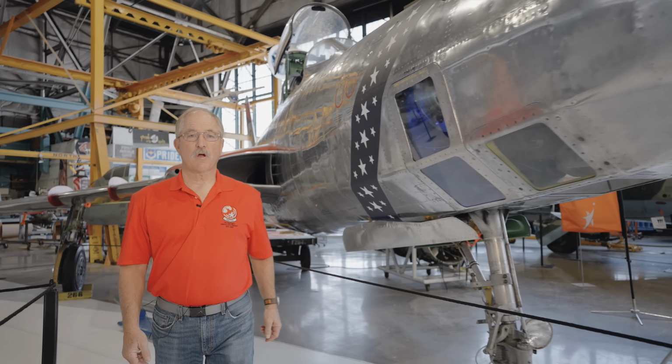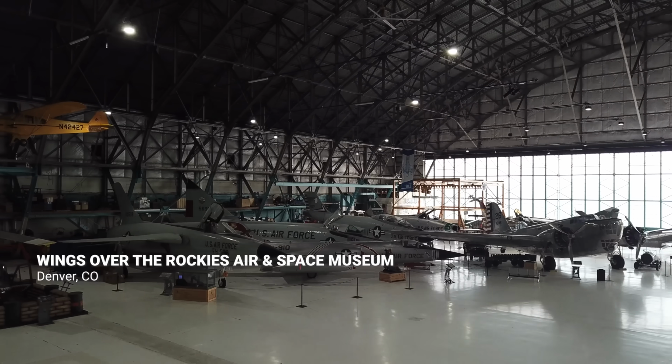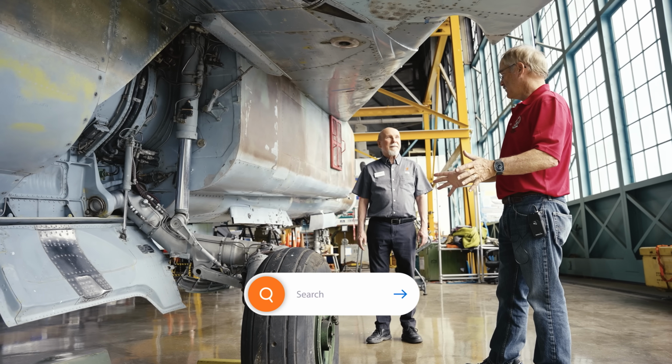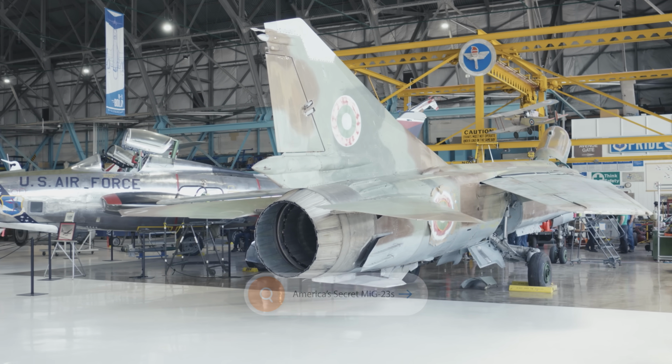We're at the Wings Over the Rockies Air and Space Museum, where we have more than 60 air and space craft. One of them is a MiG-23. In parts 1 and 2 of our series on the MiG, we explored the Constant Peg program. So go check those out for more history on the program and on the MiG-23. With all that out of the way, let's take a closer look at the cockpit.